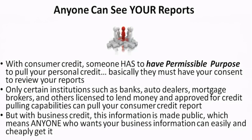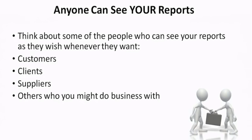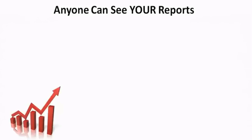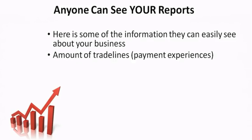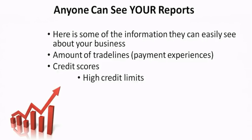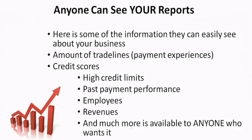But with business credit, this information is made public, which means anyone who wants your business information can easily and cheaply get it. Think about some of the people who can see your report as they wish whenever they want: customers, clients, suppliers, others who you might do business with, competitors. Here is some of the information they can easily see about your business. Amount of trade lines, payment experiences, credit scores, high credit limits, past payment performance, employees, revenues, and much more is available to anyone who wants it.